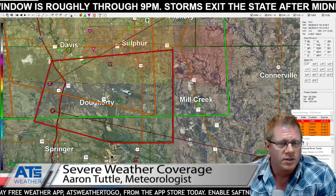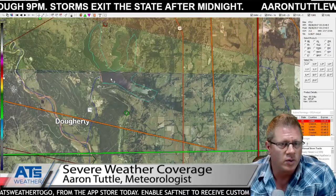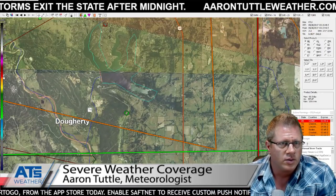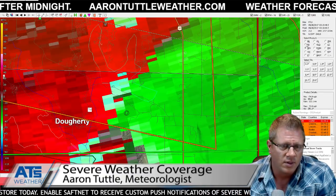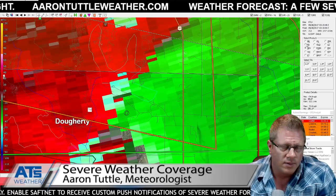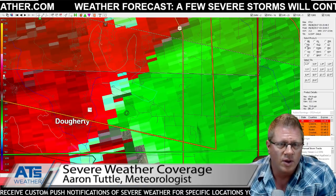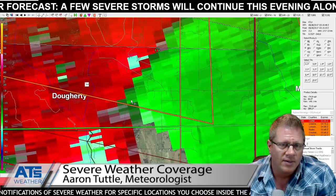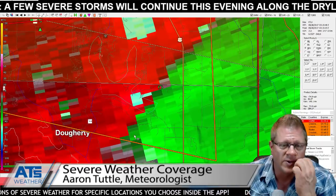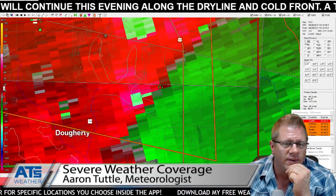Let me turn this off for a second. So the lake is just to the north. Alright, so the circulation center, like I said, it's going to be difficult. The old one is going over on the south end of the lake. It doesn't look all that strong anymore. So let's go over the south end of the lake right now.